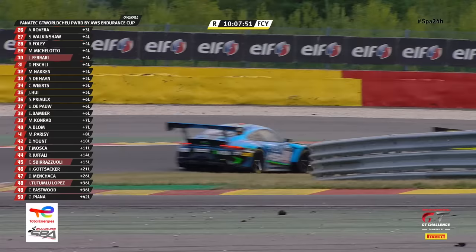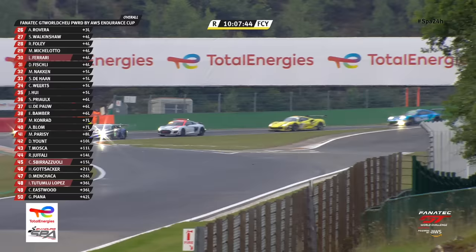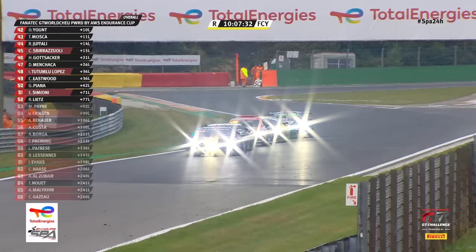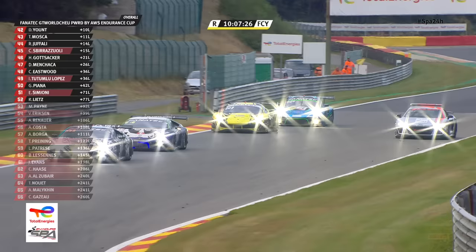So I was going to say, this is the moment. If everybody can get their technical stop done during full course yellow, you do not lose ground. But under the safety car, if you haven't got it done now, you deserve to lose ground. This full course yellow has been out for 18, 19 minutes. So it came out, in fact, now 20 minutes, came out at 6.17. It is now 6.37. So that's a 20-minute two-lap full course yellow.